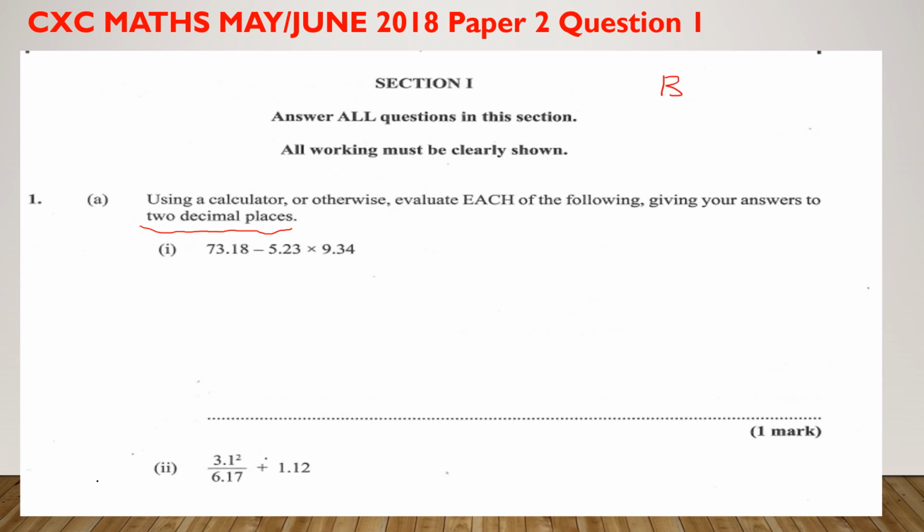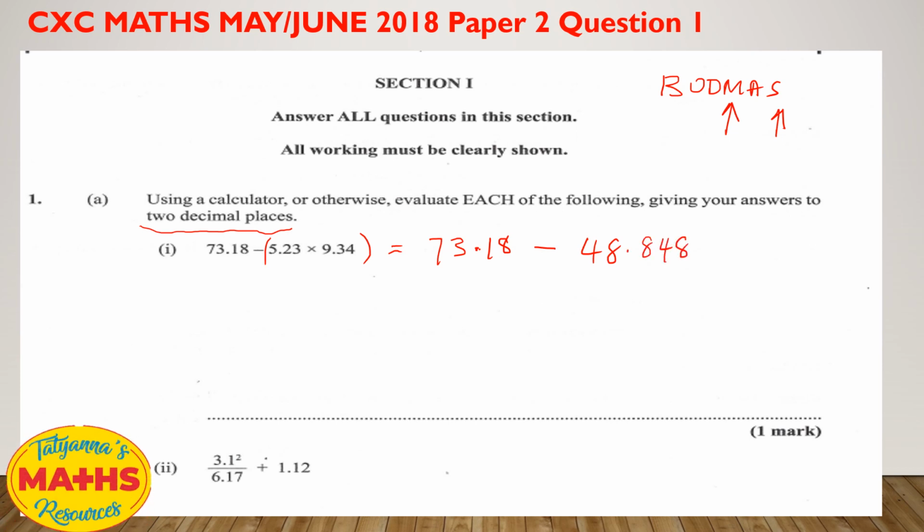So we're going to be using BODMAS. M stands for multiplying and S stands for subtracting, so we have to multiply first. Let's put some brackets around here, and I'm going to write back my 73.18 minus, I'm going to put into my calculator 5.23 times 9.34, and my answer is 48.8482.